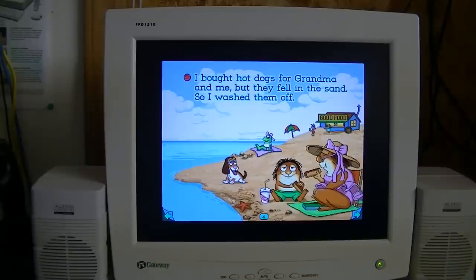Clever advertising there. Yep, that's my dog.